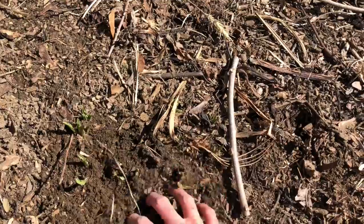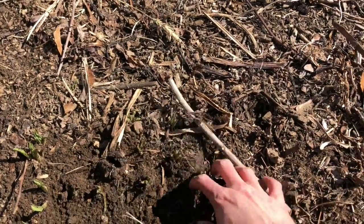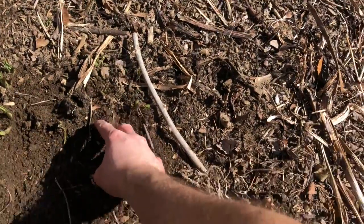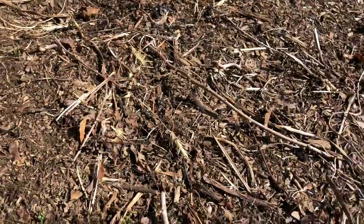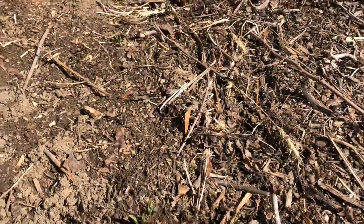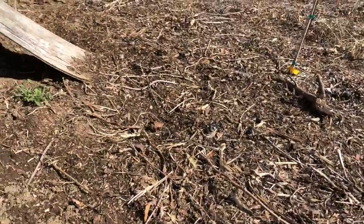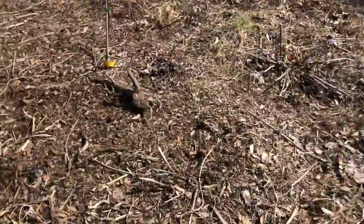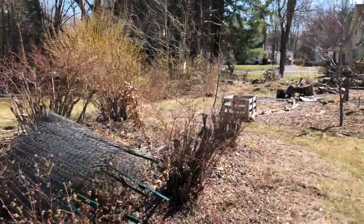And what you can do is you can split it at the root. This is really the time of year where you want to get in here and split it. So you can get in and kind of split and transplant it around. So we probably doubled the size of our comfrey last year, and we could double it again this year if we wanted, certainly.